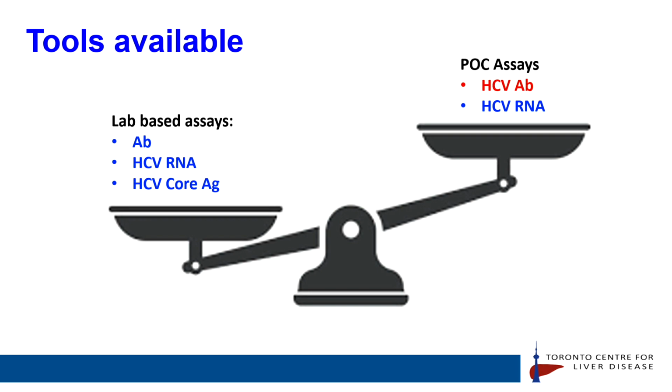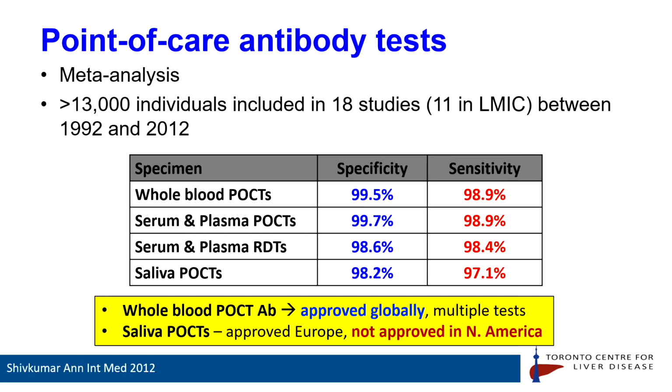Now, if we go on to the point of care side of this scale and look at point of care antibody assays, we've known for years now there's a number of different rapid diagnostic tests and really truly point of care antibody tests that can be done rapidly, either from whole blood, serum, or from saliva. And you can see that the sensitivity and specificity is very good, but with saliva it drops off a bit. And because of that, it is not approved in North America, in the US or Canada, but it is approved in many other parts of the world, including here in Europe.